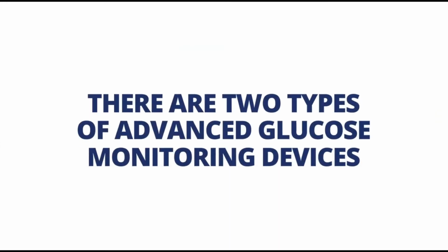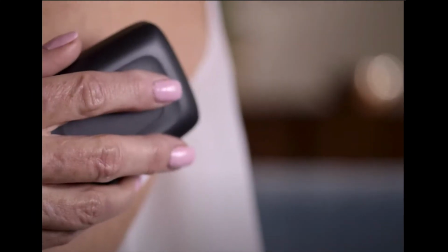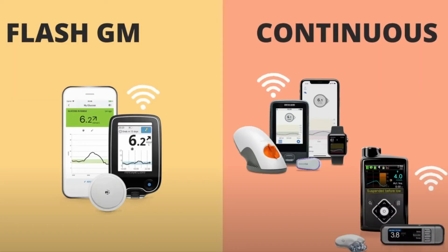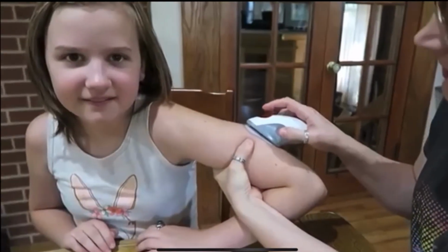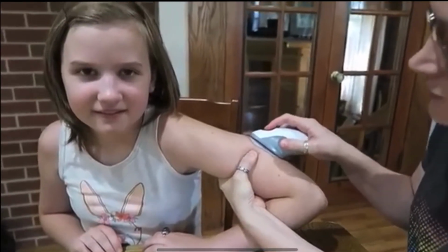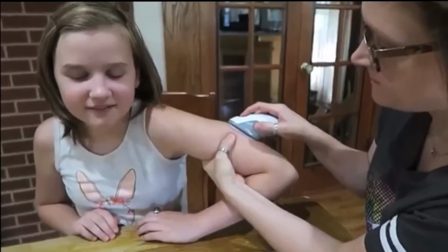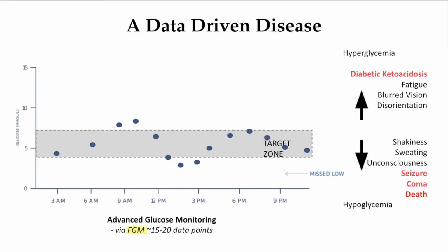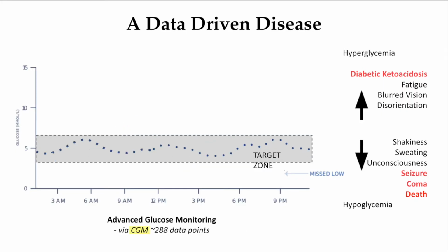And then there are advanced glucose monitors, which encompass two different types. There's the flash monitor, in which a user will tap the device off their phone to get a reading, and you get an average of 15 to 20 readings per day. And then there's a continuous glucose monitor, which sends a reading every 5 minutes via Bluetooth, and that gives the user 288 readings per day. So from this perspective, I think of diabetes as a data-driven disease. The more data points you have, the earlier you can intervene and make management of your glucose easier.